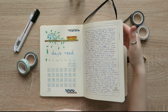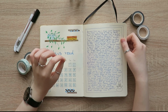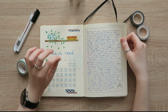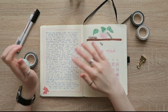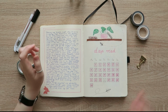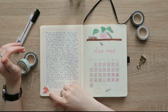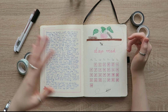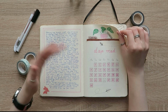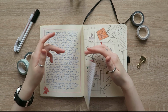Oh, by the way, in January I read Beach Read and People We Meet on Vacation. Beach Read was the first book I read in 2022, and it got me back into reading, and it was the best experience ever. Now, in February I read A Good Girl's Guide to Murder and The Night Circus. This was also the first spread I used a sticker. I mean, I haven't done that many spreads before. I don't know why I said that, but again, some thoughts, some paper planes. I actually really liked how this page turned out.